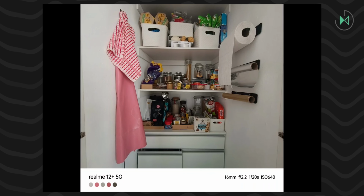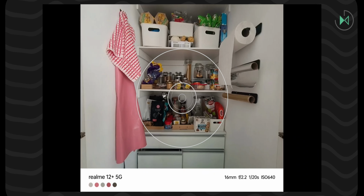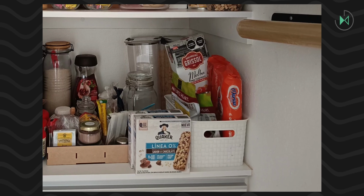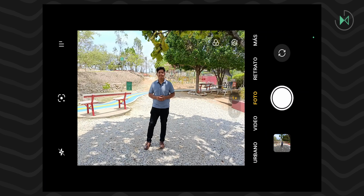Indoors, the ultra-wide camera comes to behave with a good quality. It doesn't seem to suffer too much. In this case, it preserves colors well, preserves shadows well without the appearance of noise. Although the main camera does a better job defining details and also in color accuracy, so this main camera performs very well even in scenarios where it doesn't have so much lighting.